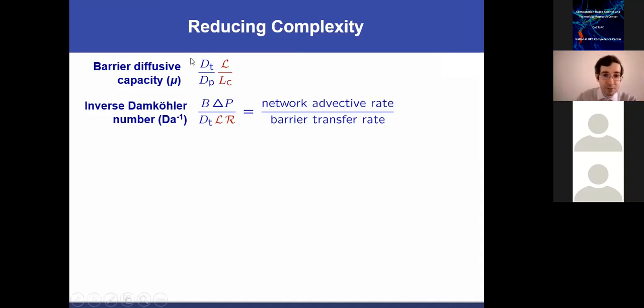And an even more useful parameter is yet another Damköhler number, which compares the advective transport to the barrier transport. Again, it compares the advective flux across the barrier to the diffusive flux across the barrier, which will depend on the same length scale for the barrier. And delta P over R is just the flow rate in the capillary network. And again, it will depend on the diffusion across the barrier.